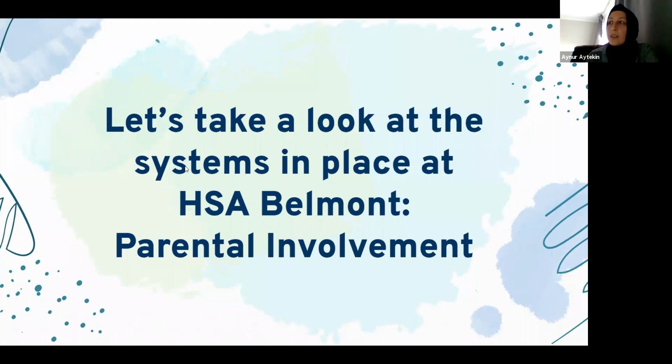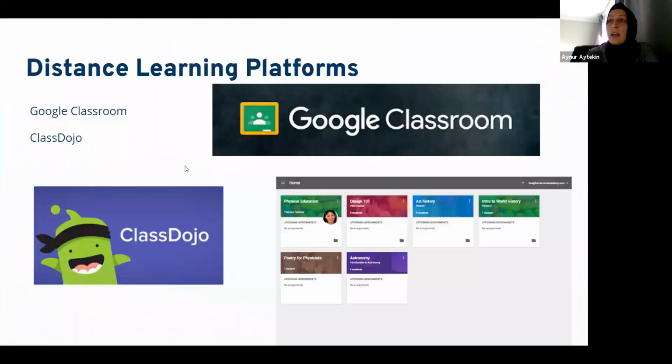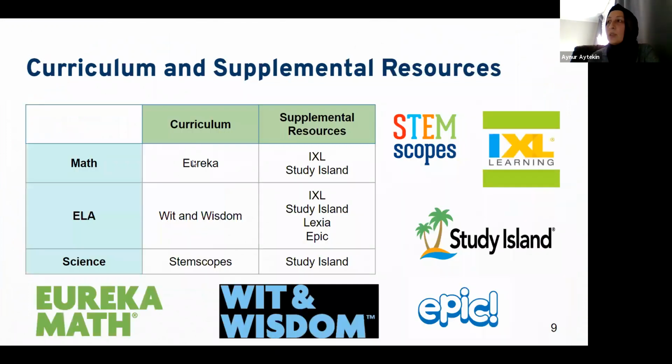Let's just take a look at the systems in place at HSA Belmont. We are using Google Classroom for our students, and all of the grade levels are using Google Classroom. And we use ClassDojo to communicate with the parents. So those are the two systems that we have. And this year we have been excelling at Google Classroom and ClassDojo. So those are the things that we have in our school.